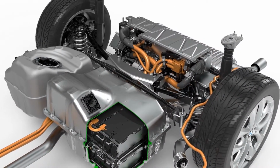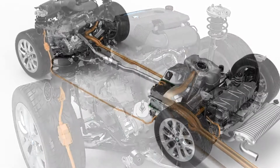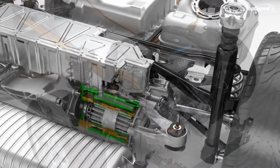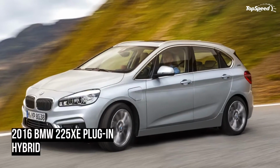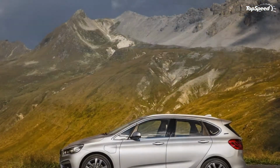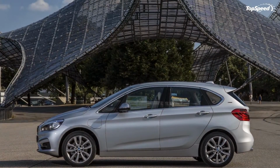The large, tablet-like screen will probably remain the same, but should be adapted with different programming to accommodate the electric drive and storage system. The 225xe will still have the driving experience control switch that includes Sport, Comfort and Eco Pro settings, but it will also have a second switch dedicated to electric functionality. The eDrive button has selections for Auto eDrive, Max eDrive, and Save Battery.